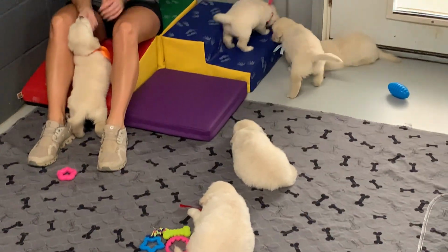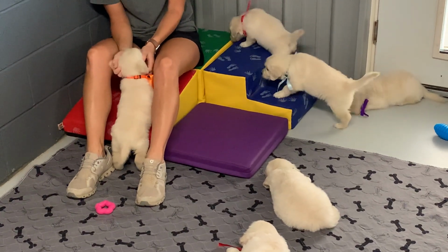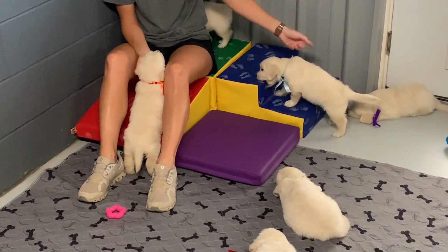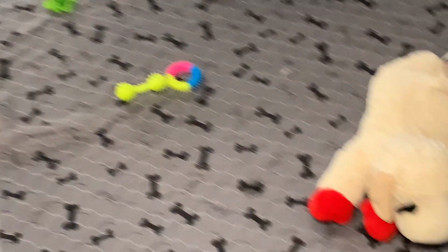Hello, Orange. You've become a little social butterfly, too. Not like Miss Pink. Miss Pink will do whatever it takes to get up here to me. And we got Miss Purple over here. I think that's Blue sleeping over there.